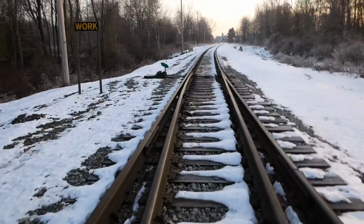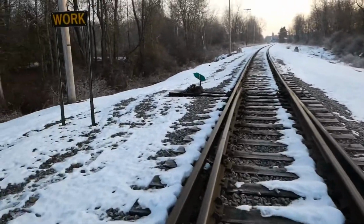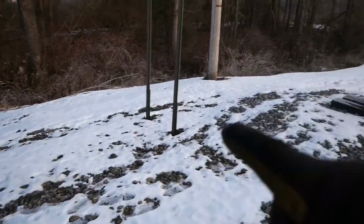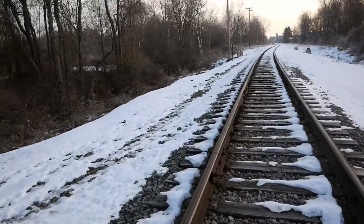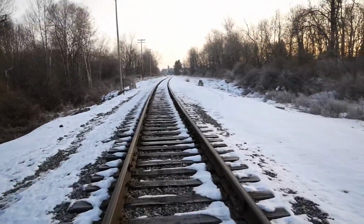Where the heck are the tracks at? I know there's got to be some remnants of them. Of course, when me and the dog walk, we walk down the side here till we get up here. Then we hop onto the tracks. So that was where I picked them up yesterday.